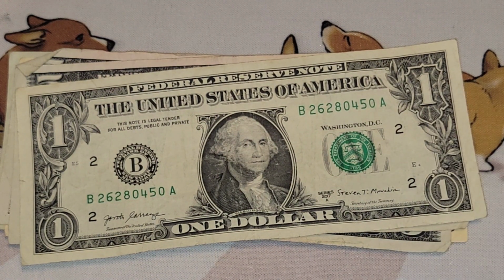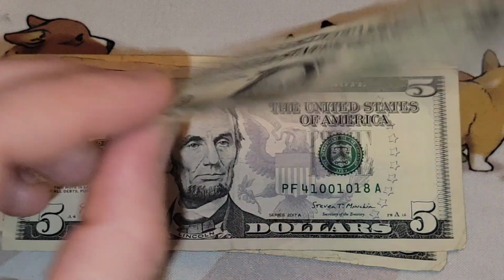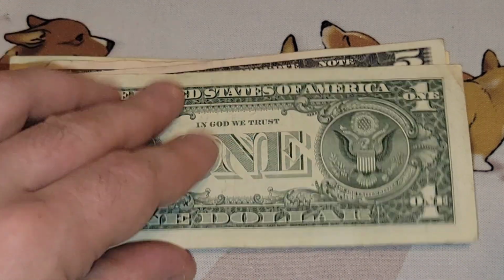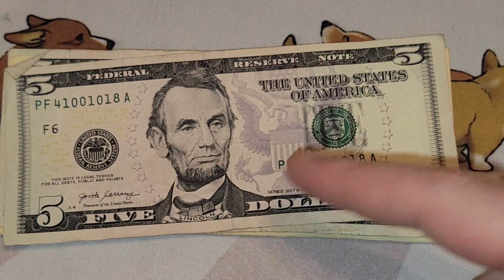2017 A series. Tons of them printed for 2017 and 2017 A. Nothing on the serial number. Everything looks printed appropriately. Nothing going on there. Hey, kind of cool. 4100 1018. Not a date note or anything like that, but kind of neat.